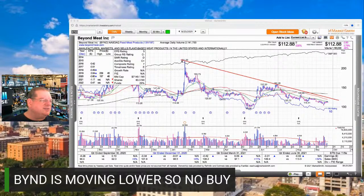It was 320. It was 221. It's half of what it was basically back in February. So it's lost half of its value since February. I don't really want to invest in it because it may lose another half of its value.